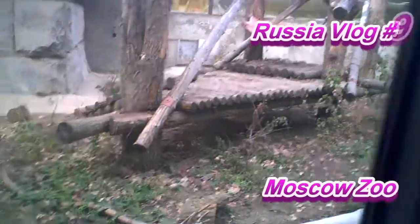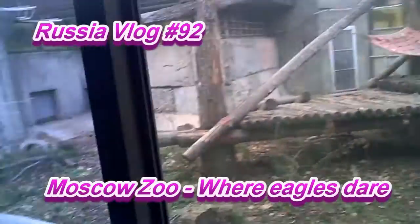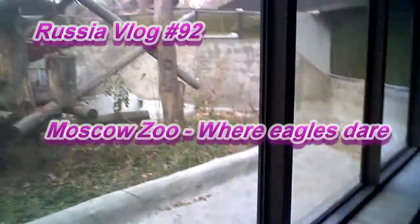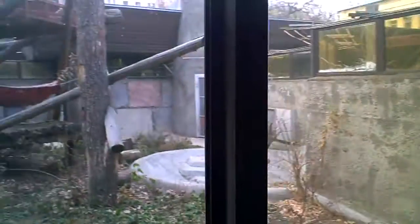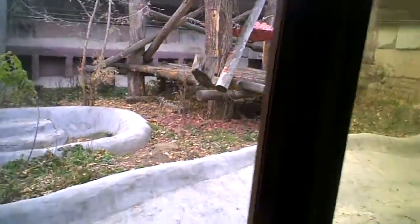This is supposed to be the spectacle bear, although there's not much of a spectacle going on at the moment. He's obviously finding it on the cold side. Don't know why. He's from the Himalayas and stuff, so shouldn't be that cold. It's about -1 or 2, I think, at the moment. It says -4 on the telephone, but I'm not really feeling it that cold.